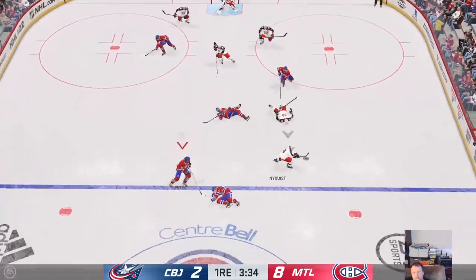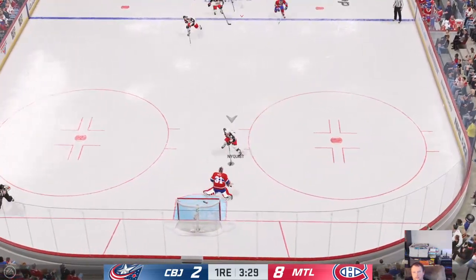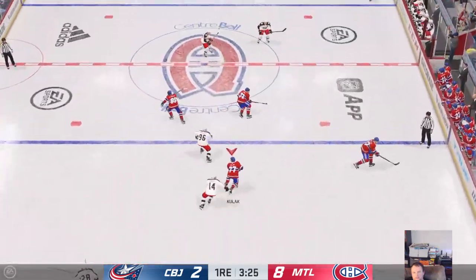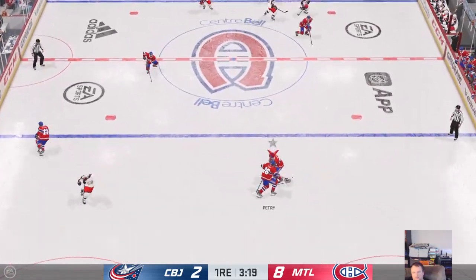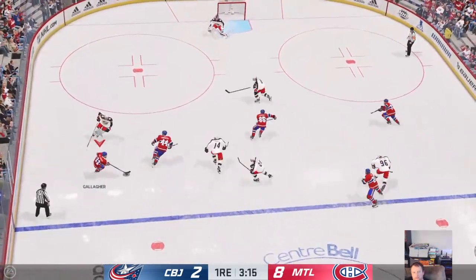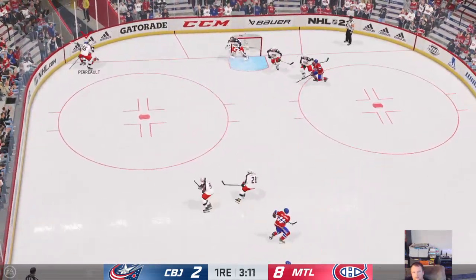Pulverizing hit. He got all of that one. That's going to feel. Here he comes in on a breakaway. That's poked away. Bit of a risky move by the goaltender, because if you don't get the poke check, you're out of position. Puck scooped up by Gallagher. And now it's grabbed by Edmondson. Here's a blast! And that's broken up.